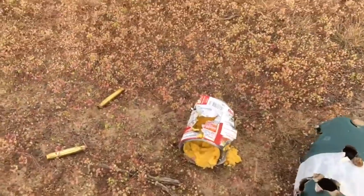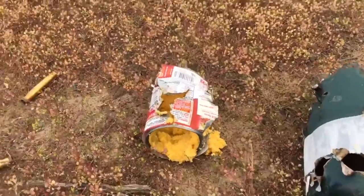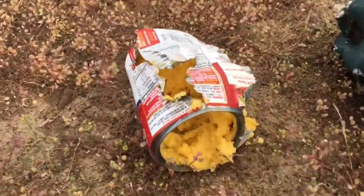That's what happens to the cheddar cheese when you shoot it with 5.56 NATO caliber. It just rips it apart like these.